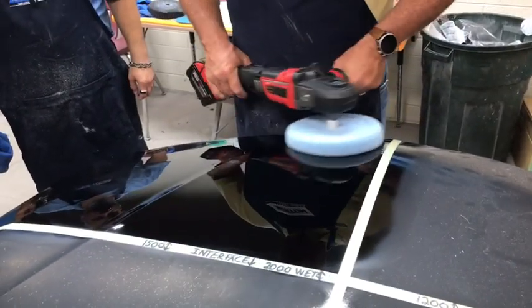All we're trying to do is just really enhance it, get rid of any swirls or minor imperfections like blemishes, and leave it to a very high gloss.